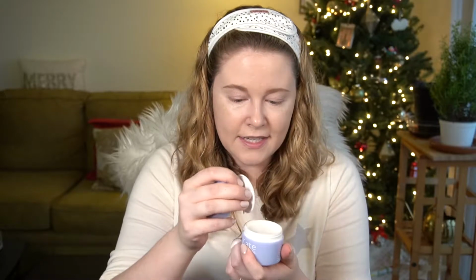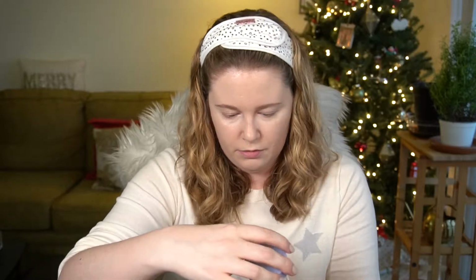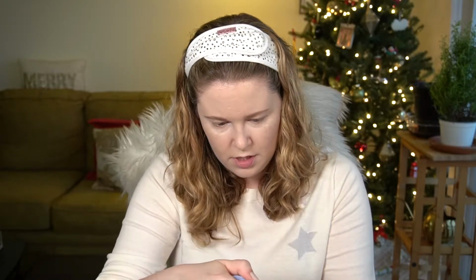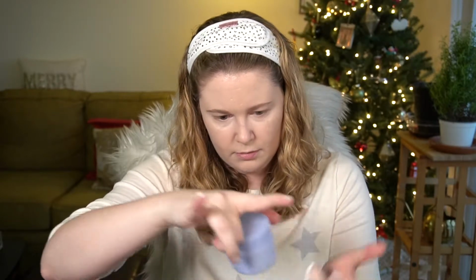Do you guys see? It's like liquidy. I don't remember this being that liquidy. Oh no. Well, I guess I'm gonna have moisturized arms. Also, I thought this came in like a, do you see that? It's like a lotiony texture. I might have to check the other one I have to see if it's the same.